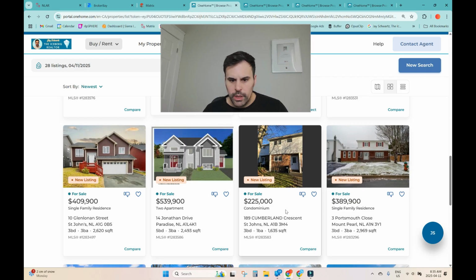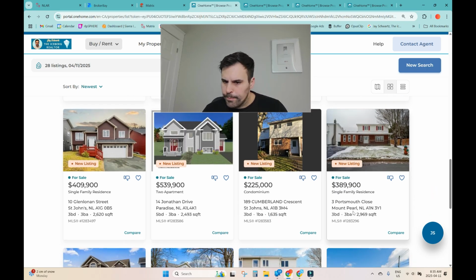It's in that price range. That's super nice. It's got 1,600 square feet, so it's actually a good size. Could definitely go over asking. And then we have 3 Portsmouth Close, Mount Pearl, 3 beds, 3 baths, 2,900 square feet for $389,900.